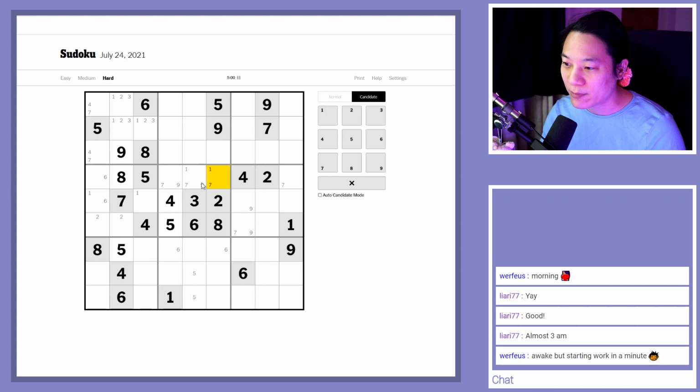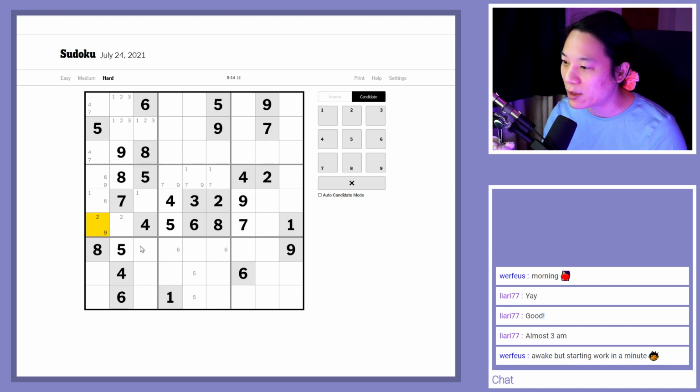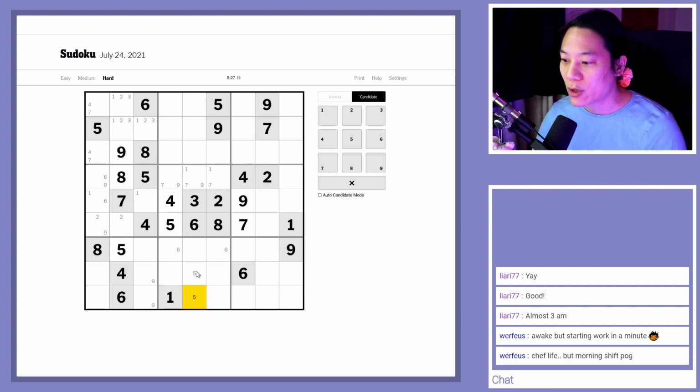Anyway, in this box, I've got the 1, 7, and 9 locked on the same row, so they're all pointed. That means I can't have a 7 here, which solves the 7 and the 9. And with that, we have another pair of 9s over here because of these 2 9s. And the 9s are locked down here. So, anything else interesting going on? Yes. So, I noticed that the 9s are locked in 3 different cells.